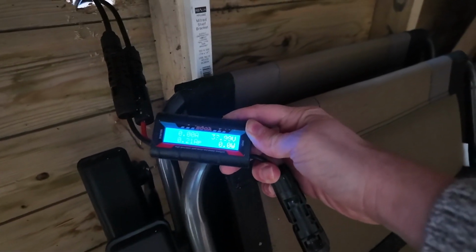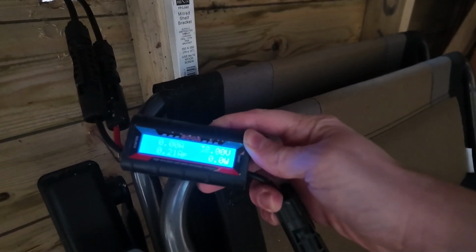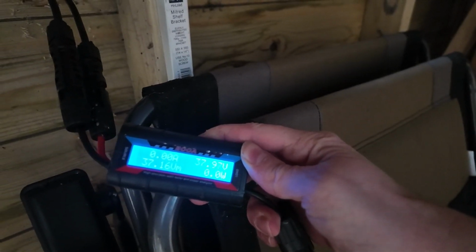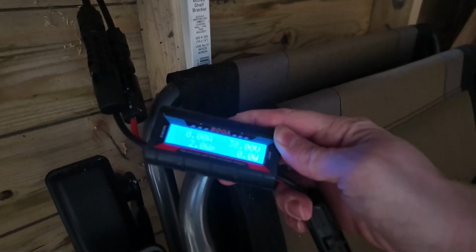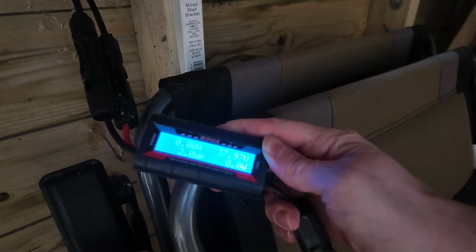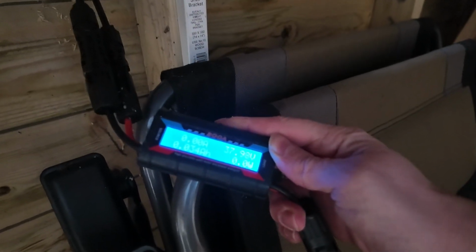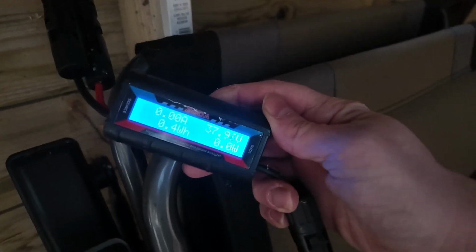Now, it's always worth simply seeing what the voltage on this test solar panel is. It's 37.9 volts. This is December. We don't even have direct sunshine. So that gives me an idea of what the open circuit voltage is under medium daylight conditions without direct sunshine.